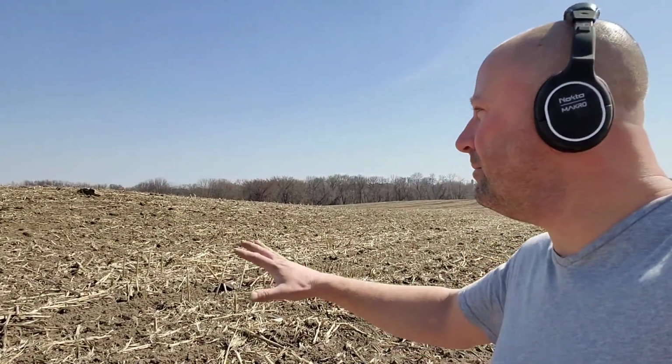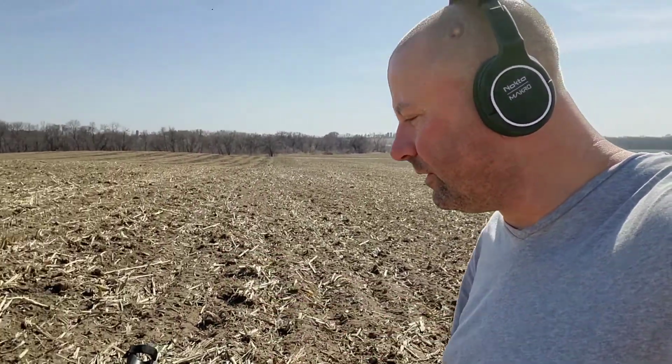So I'm just searching this area down below. There's so much iron and trash up where the home site was that I decided to focus on an area down here, which at one time was all wooded. So I'm fairly certain that I'm finding some things from the home when it was either burned or bulldozed down. Let me show you what my first couple of targets have been.